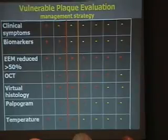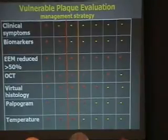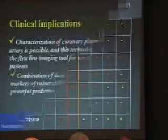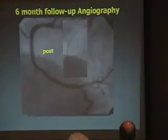The next step is that, like in this individual, when you are confronted with a clinical syndrome with a very high level of metalloproteinase, with many places where he has at that site an elastic modulus reduced by 50%, and you succeed in capturing these disturbing pictures of maybe a fibrous cap, and the virtual histology, the palpogram, and eventually the temperature confirm that you have something, it becomes very, very difficult to resist treatment. And to be honest, in this individual with this lesion, we treated this lesion at that time after consultation with many people in the audience, including Renu Virmani.